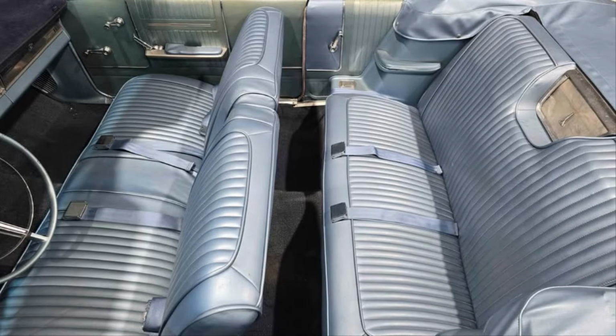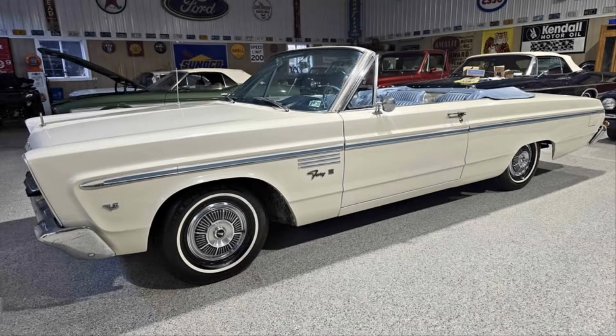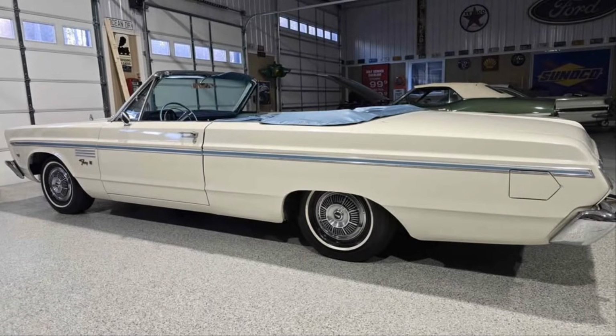Structurally, the car is described as solid and clean underneath, an important detail for buyers concerned about rust and long-term integrity, particularly on convertibles where structural condition is critical. This solid foundation adds confidence that the car has been well cared for and is not hiding common issues associated with neglected classics. Overall, this Fury 3 is described as a great driver that you can simply get in and go, a key selling point in today's classic car market.